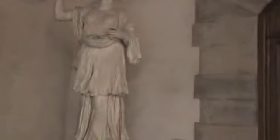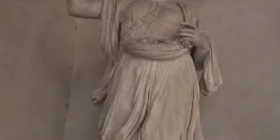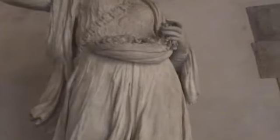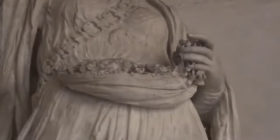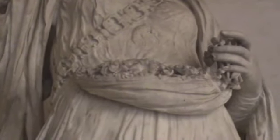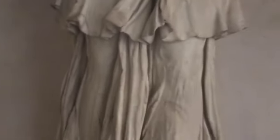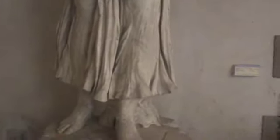But again, talking about the sensitivity of touch. Imagine that bouquet of flowers in her shawl there. Or that belt that goes across her chest, or the work in her skirt, all done with a chisel and stone. And look at this, in the legwork, the detail there.